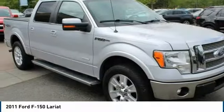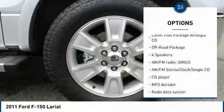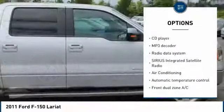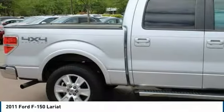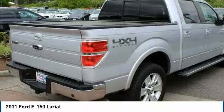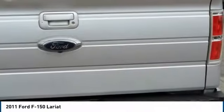Here are some of this vehicle's great options: running boards, power passenger seat, traction control, navigation system, dual airbags, leather-wrapped steering wheel, air conditioning, power steering, alloy wheels, four-wheel disc brakes. Searching for a dependable vehicle that looks great too? You found it, so stop in today.